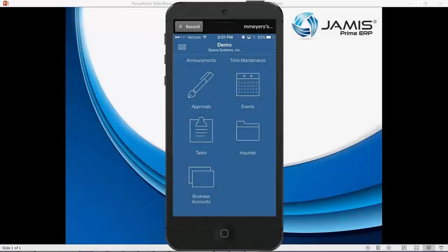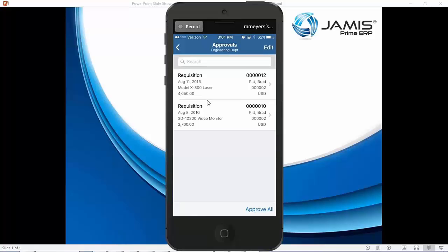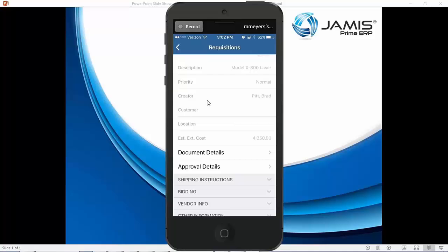Thanks, Dan. Now we're looking at our mobile app, and we have some different icons here to do different things. One of them we're going to look at first is approvals, some of our workflow that's built into our system. So I bring up my approvals, and I see that I have a couple requisitions that have been submitted for approval. And right from the mobile app, I can click on the requisition, and it will give me additional information associated with that requisition. I see it's pending approval, I see the description, and I see the additional details associated with it. So right from here, I can approve a requisition or reject it, or any of our workflow items within JMIS Prime.